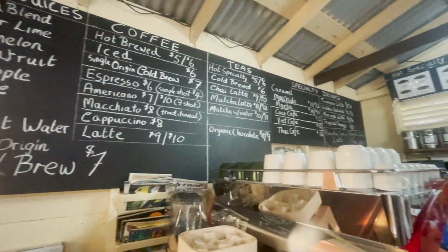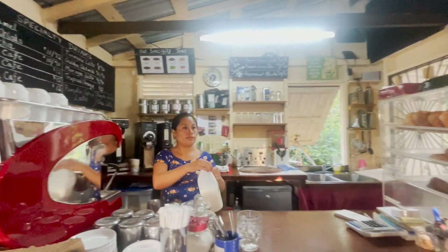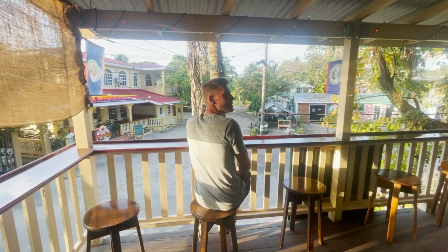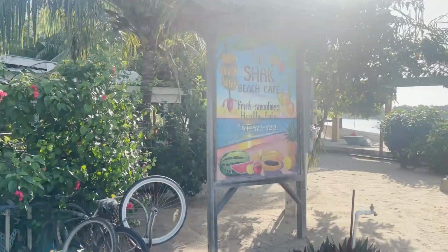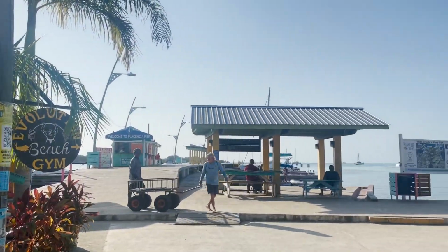We found that Above Grounds Coffee was the best coffee shop in all of Placencia. We went there twice in the span of 2 hours to get the same thing. It was that good. Guys, we found the spot. If you come to Placencia and you want somewhere to get good breakfast and smoothies and all of that, you need to come here. It's called the Shack Beach Cafe.